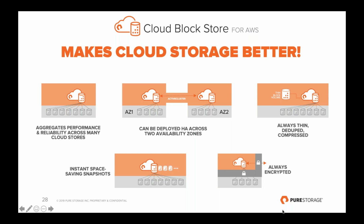As I mentioned, the data is always thin provisioned, deduped and compressed, so that's going to have some savings on the back end for customers that are using Cloud Block Store. Also, because we do dedupe and compression, if you took, let's say, 10 copies of a 60 gig database in Amazon, that would take up 600 gig, and that's what you'd pay for. In fact, you'd probably pay for more because you'd probably have to provision a terabyte's worth of space. So every time you create copies in the cloud, it will cost you money.